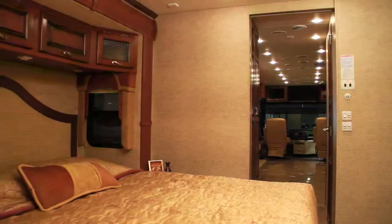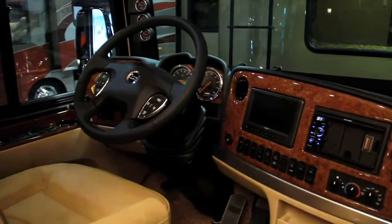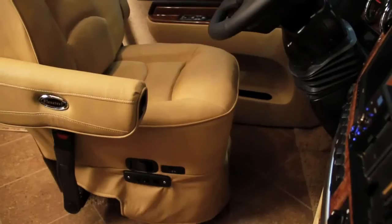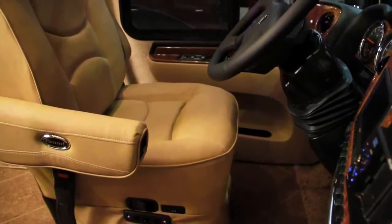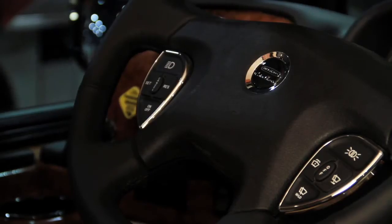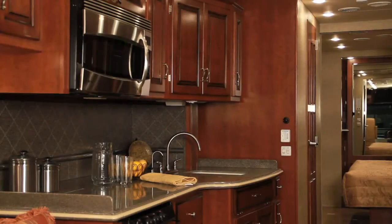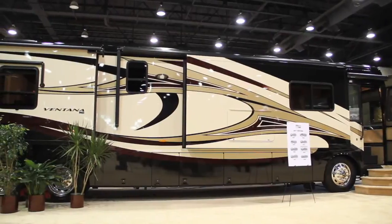Everything that you'll notice Newmar does, we try to carry throughout all of our brands. So yes, you do see ultralux leather furniture by Flexsteel. You see name brand electronics like Sony. And when you look at other competitors in that price range, you don't see those things. That's where they cut cost, and you'll notice that Newmar does not do that. It is one of the best values in the diesel market today.